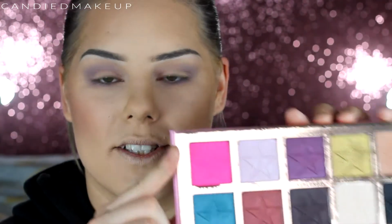Now taking the Jeffree Star Beauty Killer palette. Whew, a few different colours here. I'm now going to take this crazy shade called Star Power, and I'm going to pop that just on the outside corner of my eye. Just going to concentrate it on that outside corner.